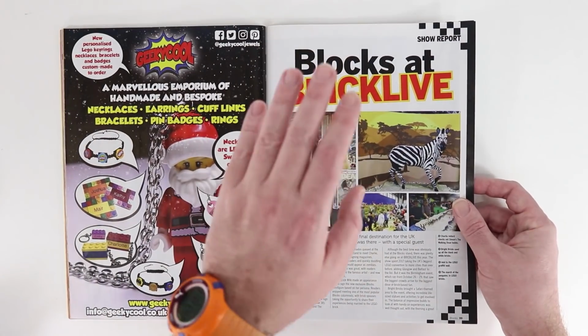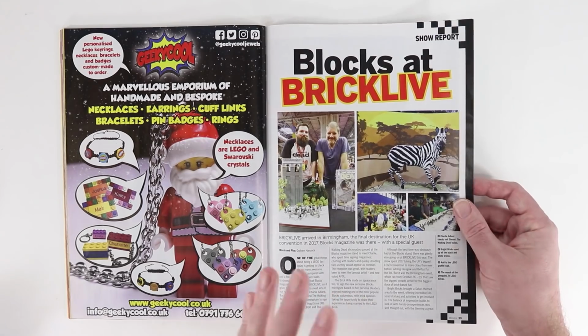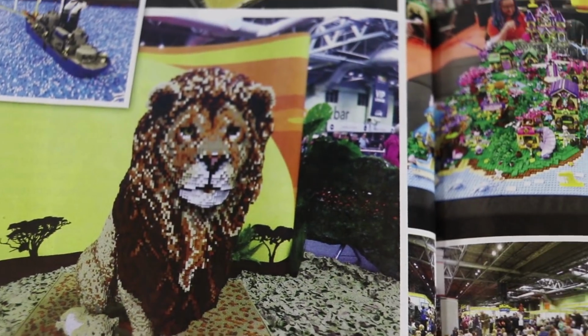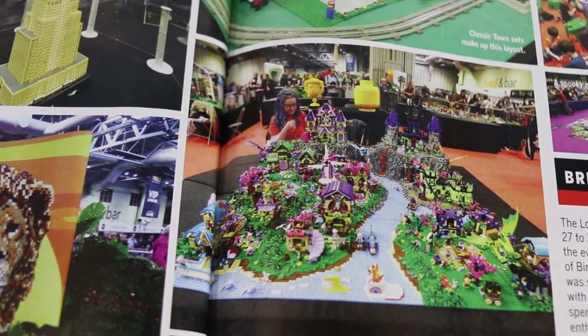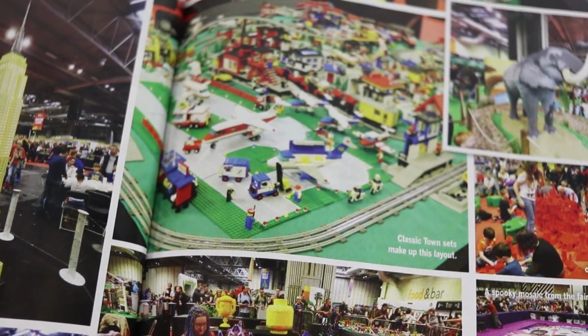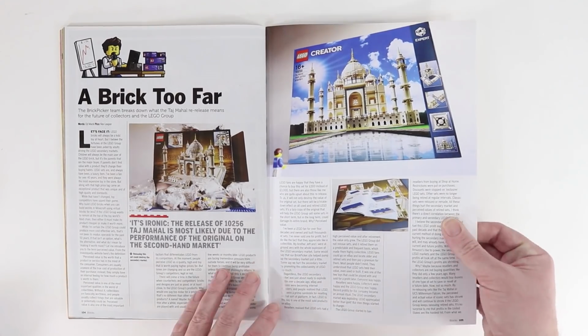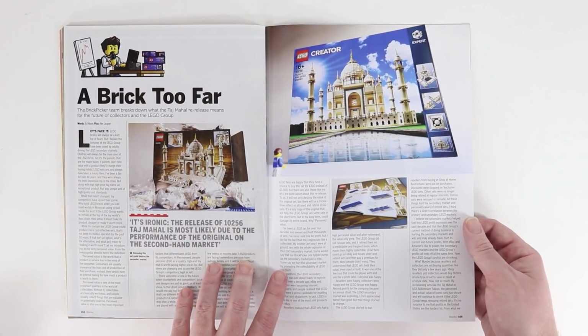One article here about Blocks magazine at Brick Live in the UK from 2017. There are some really cool pictures here in this spread. And then finally, one more thing here about the Taj Mahal.